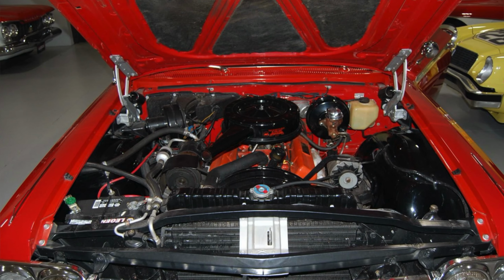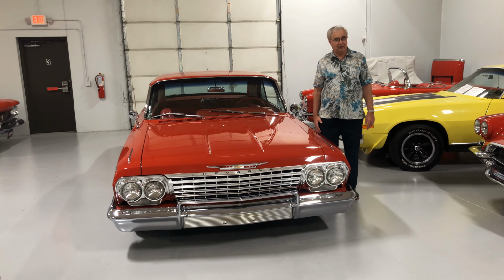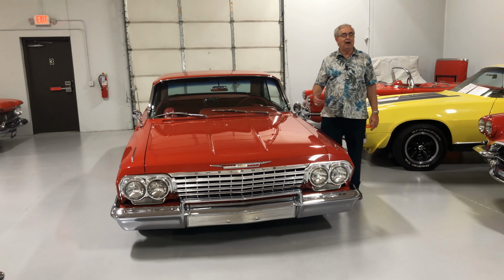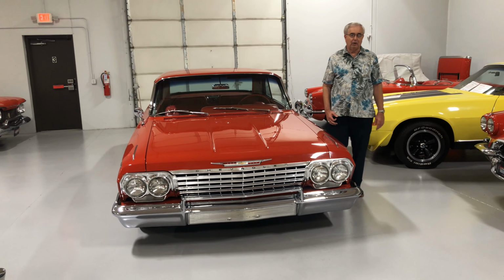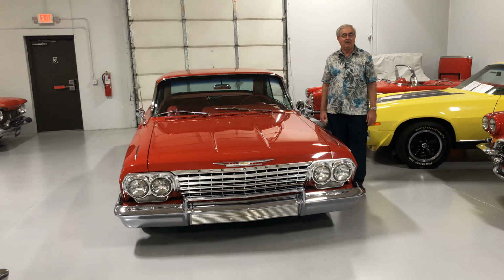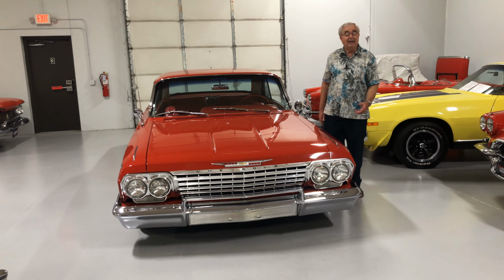Little 327, 250 horse with the ever popular Powerglide transmission, which makes it just a really nice, simple driving type car. There's no big motors to deal with in terms of over performance or whatever. Just about the perfect combination. It was perfect in 1962. And guess what? In 2020, it's just as good.